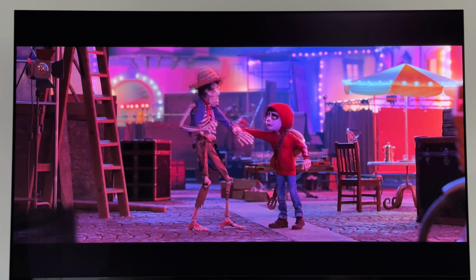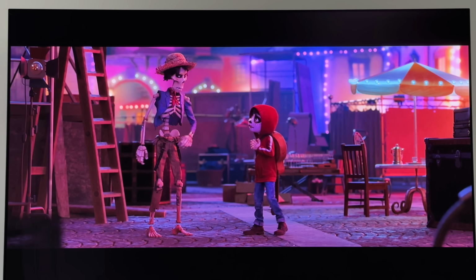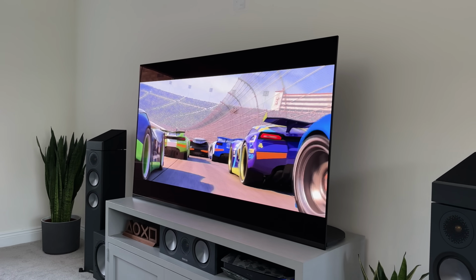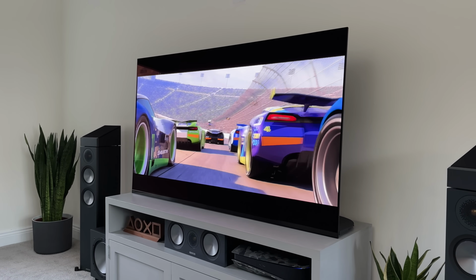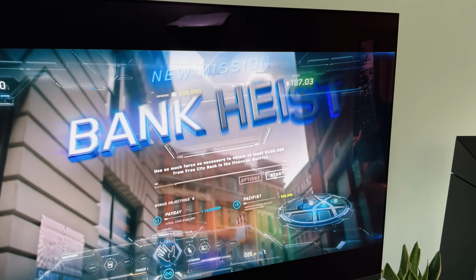Out of the box, the image really is stunning, and that's helped by the fact that it's not only a 4K OLED screen, it's a QD OLED screen. This combines the benefits of an OLED, including those inky blacks, unbeatable contrast and viewing angles, with the benefits of quantum dot, so a brighter display and more vivid colours. It's kind of the perfect blend of the two.